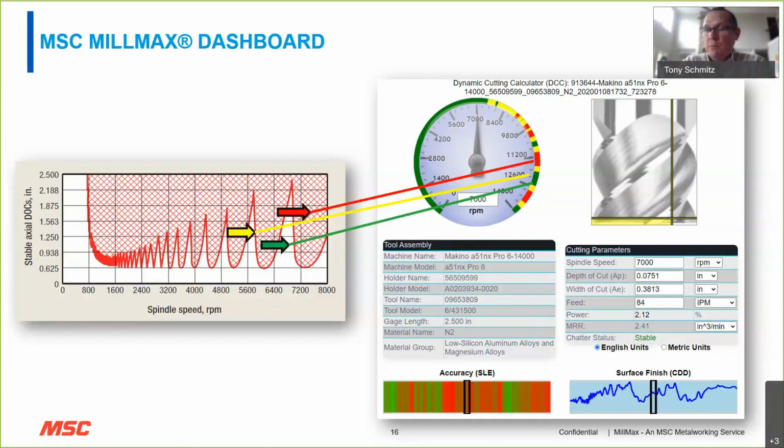And it's not always the most conservative tool life that gives us the optimum cost for producing a part.